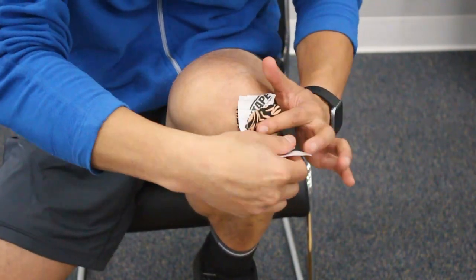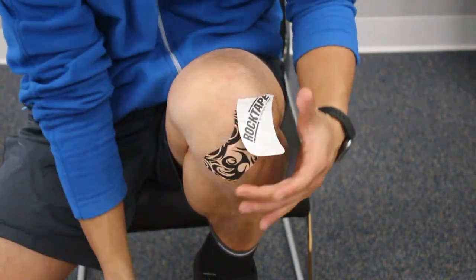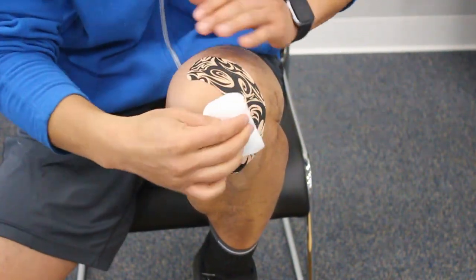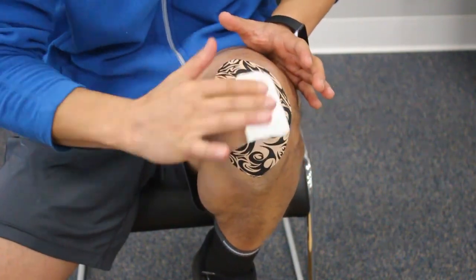A taping technique that you can do is also kinesiology taping, and what that does is it helps align the kneecap to make sure that it's working properly, plus also take some of the stress off the inside of your knee to allow your kneecap to track properly in and out, which is what it needs.